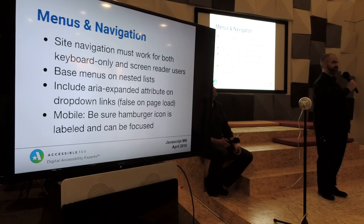On those buttons, or sometimes folks use links, put an aria-expanded attribute and an aria-controls. The aria-expanded attribute gets set to false on page load, unless the menu is open by default. Set it to true when the menu is open and false otherwise. That goes on the link that controls the content, and so does the aria-controls attribute, which gets the ID of the tag that wraps the content that pops up when you open the menu. If you have any questions about that, feel free to come talk to me afterwards or reach out to me.